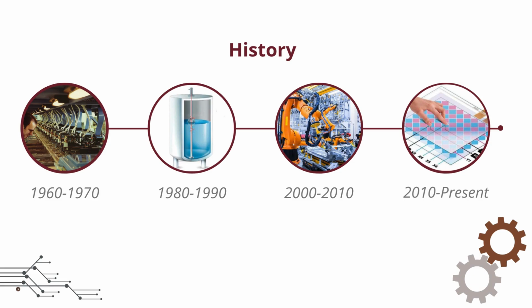In 2000 to 2010, capacitive sensors with digital technology, sensitivity adjustments, and industrial communication emerged, which improved their integration into automated systems. From 2010 to the present, intelligent, ultra-high precision capacitive sensors have been developed, used in touch screens, medical devices, robotics, and advanced automation systems.